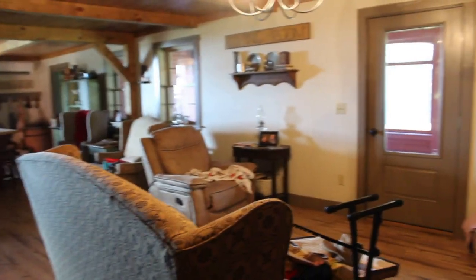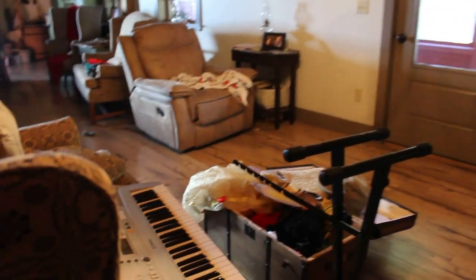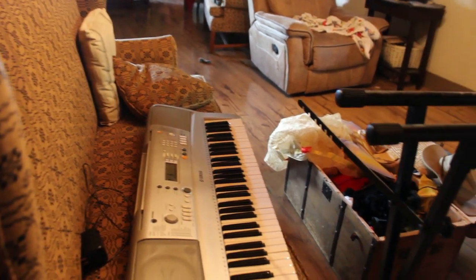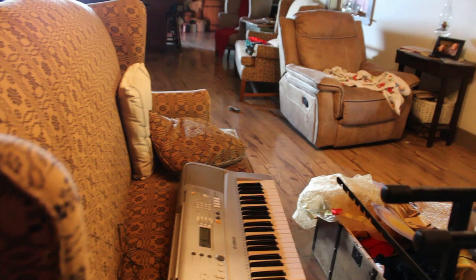Let's move into the living room. This is where it gets good. Yes, I mentioned that we have granddaughters that come over, and we have a keyboard, and they were playing with that. It just did not get put away.